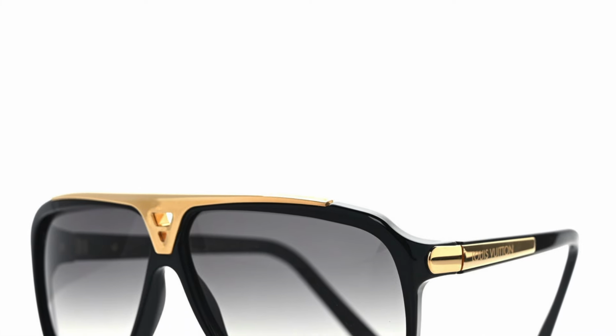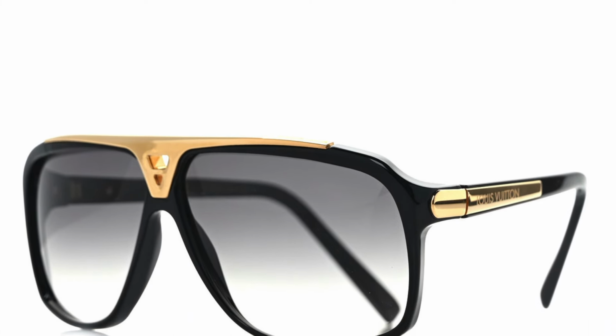Coming off the tail end of the success of the Millionaire sunglasses, that was a collaboration between Nigo and Pharrell in 2004, Louis Vuitton released the Evidence sunglasses in an acetate frame with this gold metal bar on top, and they were equally as successful as the Millionaire sunglasses. So they were in production for a little bit of time.